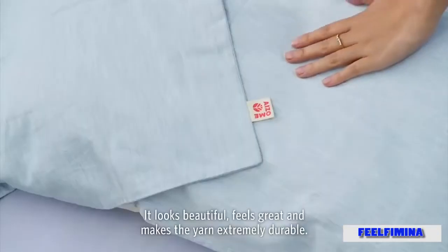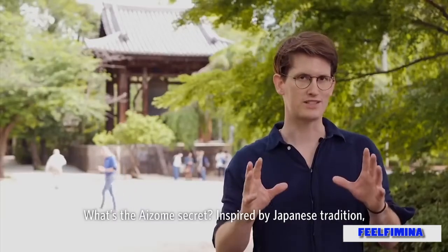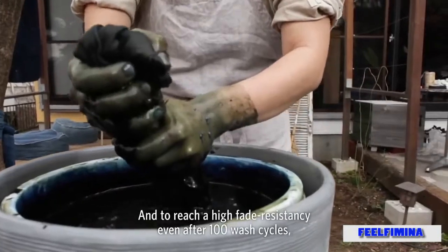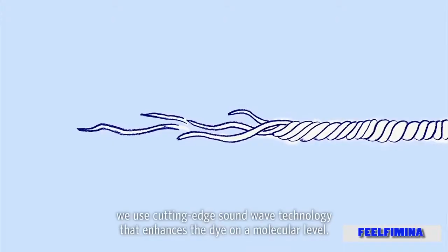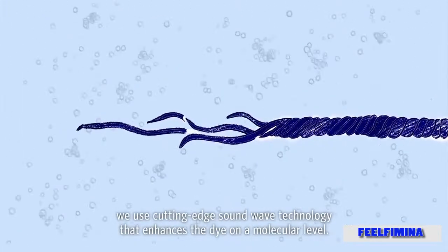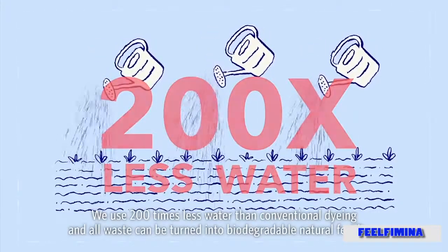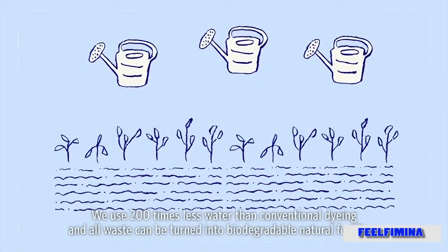It looks beautiful and feels great, and makes the yarn extremely durable. What's the Aizome secret? Inspired by Japanese tradition, we use 0 synthetic chemicals in the entire process. And to reach a high fade resistance, even after 100 wash cycles, we use a cutting-edge sound wave technology that enhances the dye on a molecular level. And you know what's cool? We use 200 times less water than conventional dyeing, and all waste can be turned into biodegradable natural fertilizer.